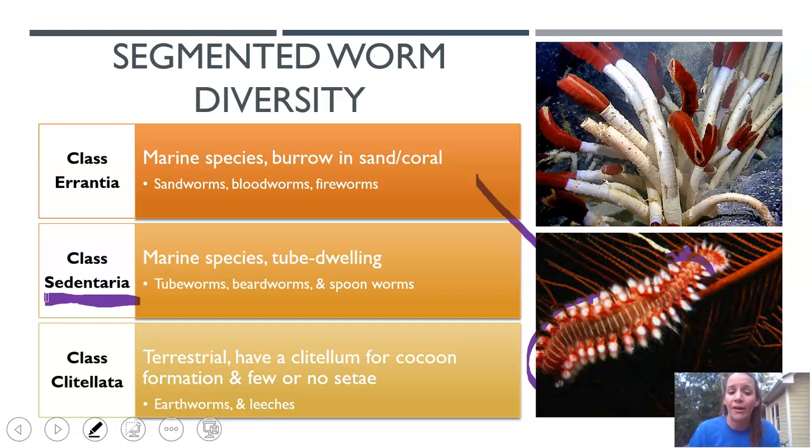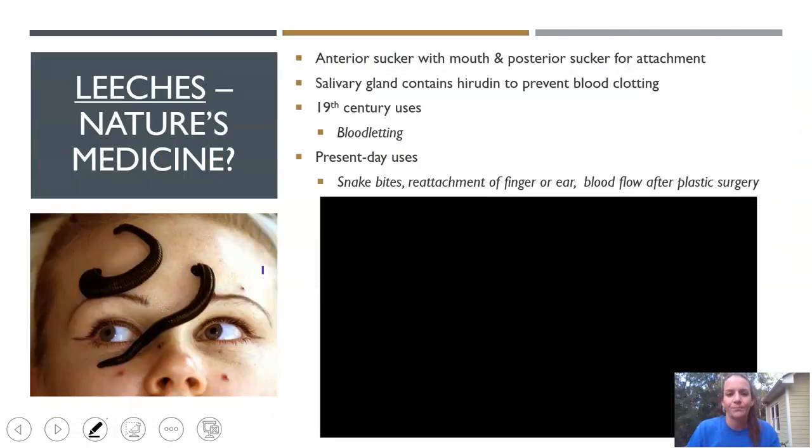Lastly is class Clitellata, and these are your terrestrial worms. So far we had 2 different classes of marine species, but this is your terrestrial worms, and they have that clitellum, hence their name, class Clitellata. And they also have few or no setae. So if you remember those little bristles we talked about earlier, they don't really have very many of these or none at all. And these are animals like earthworms and leeches.